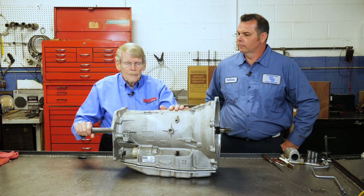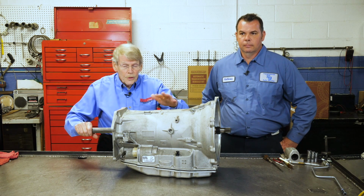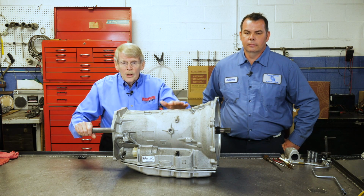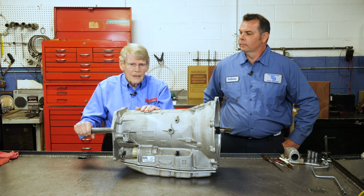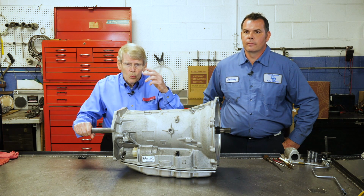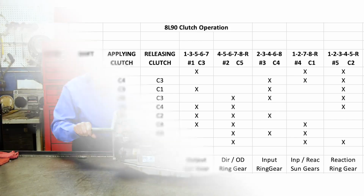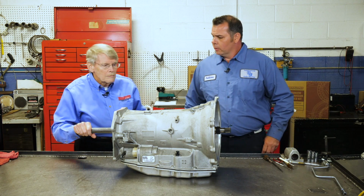When we start talking about the clutches, instead of the normal 2-4-6-8, 1-2-3, we're going to refer to these clutch packs as C1, C2, C3, and so on. You'll see a chart on the screen that's going to list the actual clutch name as well as the C1, C2, and C3, so you know what we reference to. And of course, they're not in order. It's C3, C5, C4, C1, C2. Can you think of any other thing that needs to be covered? No, I think we're ready to move on to the inside.